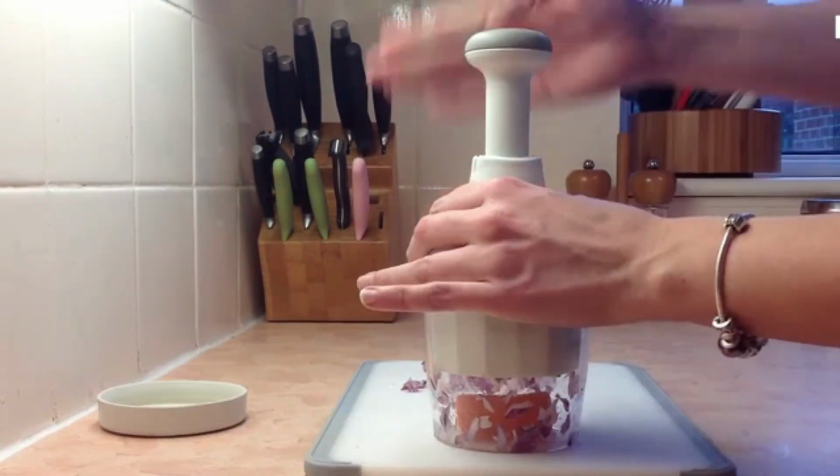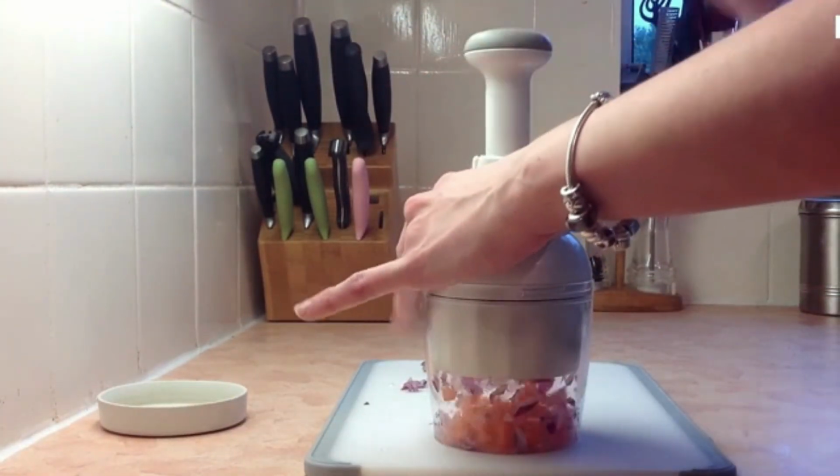Whether you're making salsa, salads, or stir-fries, this chopper does it all. Ready to chop like a pro?